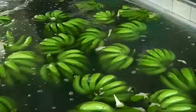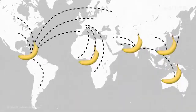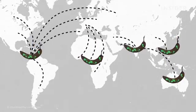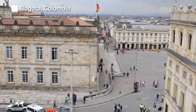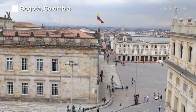With equipment, bananas, and people moving along this global supply chain, it's easy to see how the fungus could spread. If TR4 does sneak into a farm, the Colombian government has laid out strict guidelines for containing the fungus.